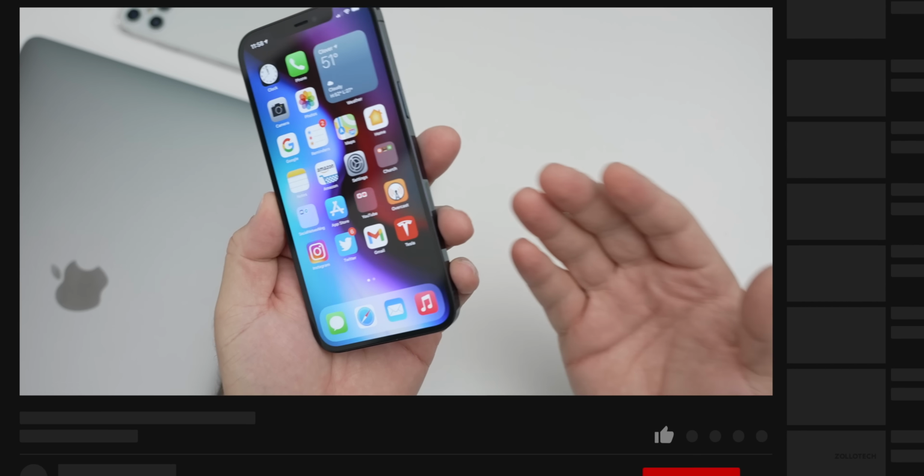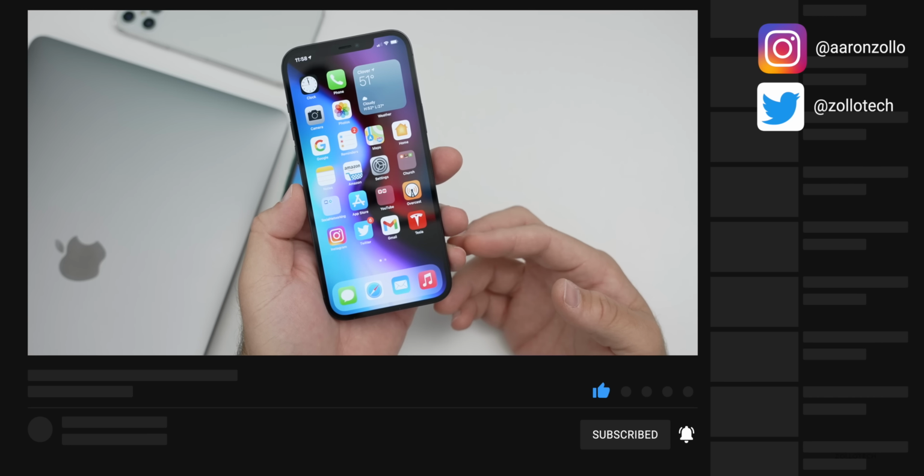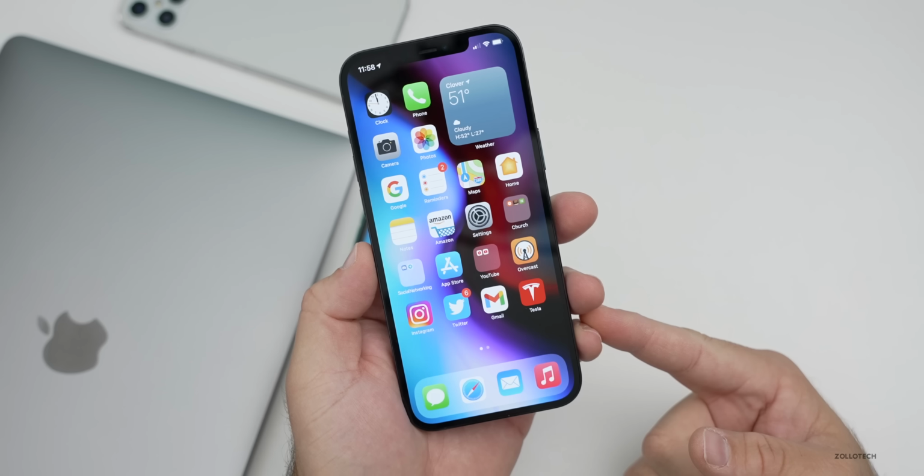iPhones, and other things as well, such as future products, and we'll talk more about iOS 14.3 and when to expect that in a little bit.